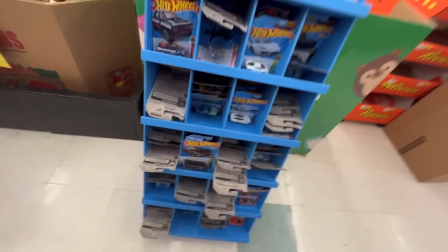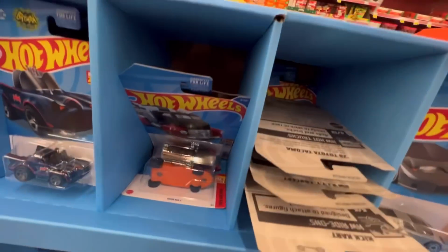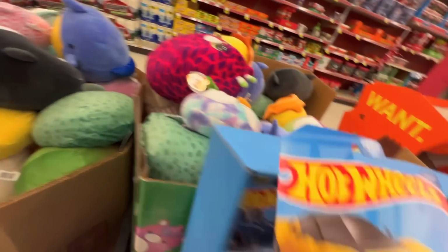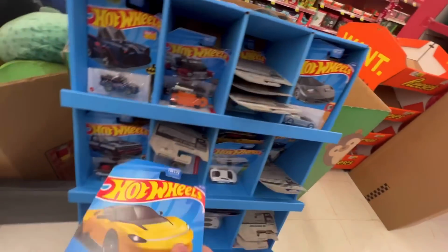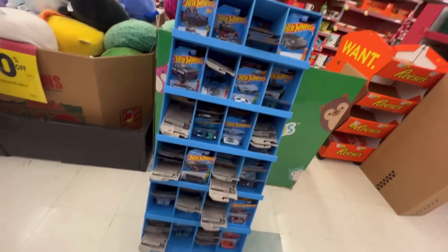As you see, they come this way, guys. Some of them are better in shape than others, but again, that's how they come out of the pack. So don't hate on me because some of them are curvy and wavy and all that. You know what I mean? Give me a second, guys, and I'll let you know.